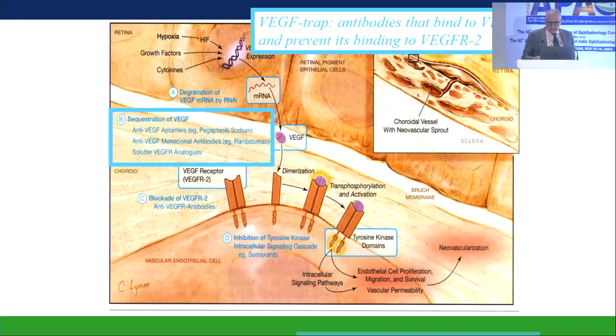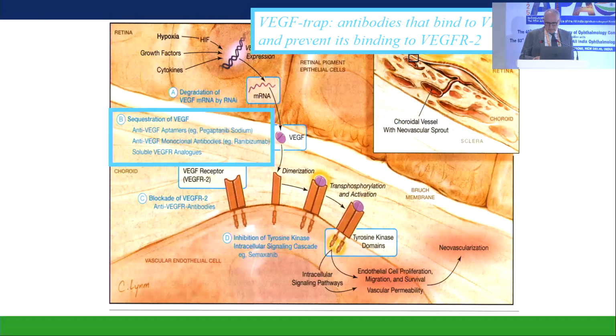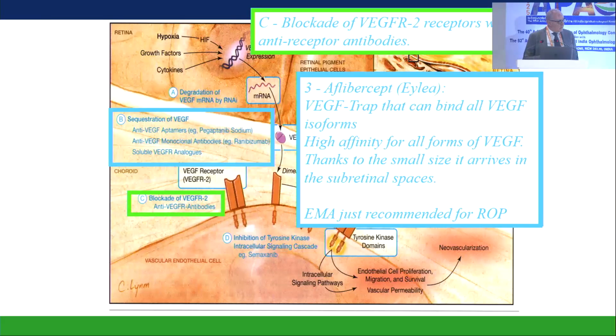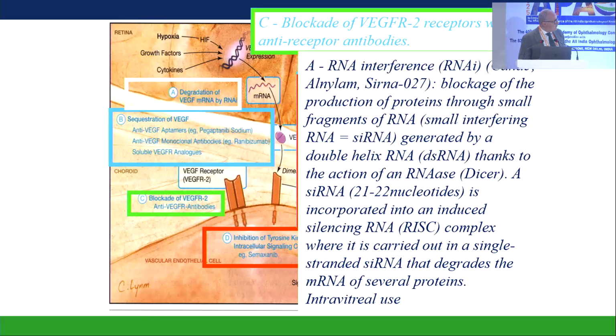So going to this fantastic schema, we can act by blocking VEGF in the extracellular space, and this is done by the drugs that we already know, bevacizumab, and then also Lucentis and Eylea. We can also start to have some possibility to block VEGF receptor 2, and we will see the work done by Amy Artent. Another interesting option is blocking the tyrosine kinase cascade inside the cells. And finally, what is very promising is the use of RNA interference to block the protein through small fragments of RNA.